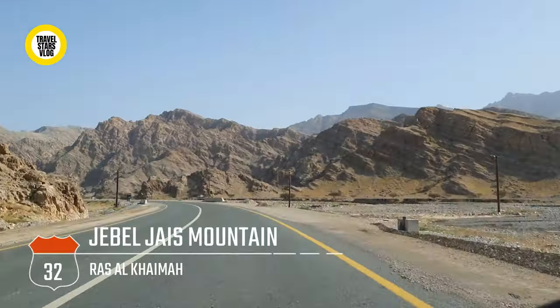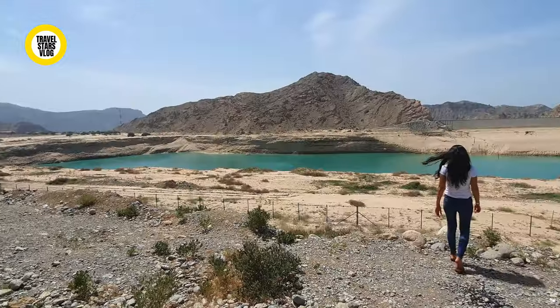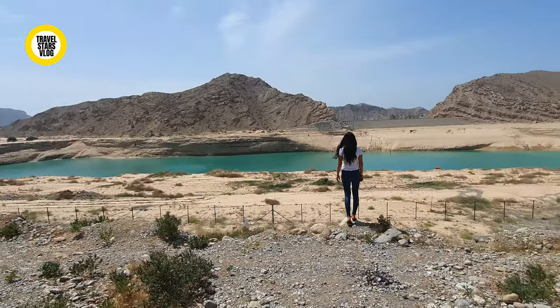Number 32. Jebel Jais Mountain. Looking for some fun and adventure, an inspiring road trip? Get in the car, hit the road and visit Ras Al Khaimah.